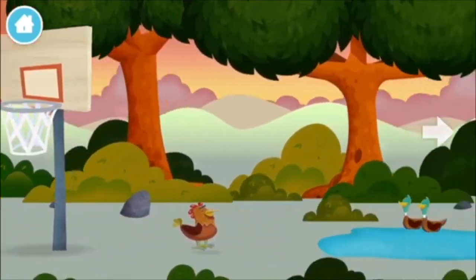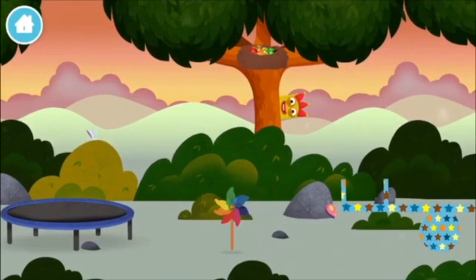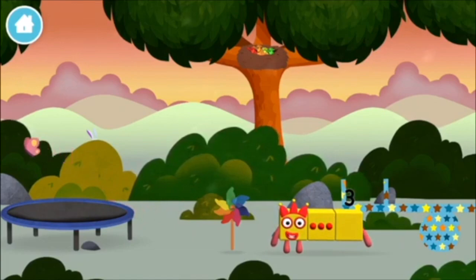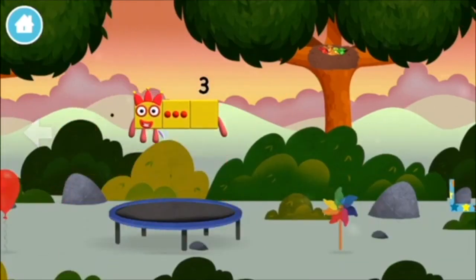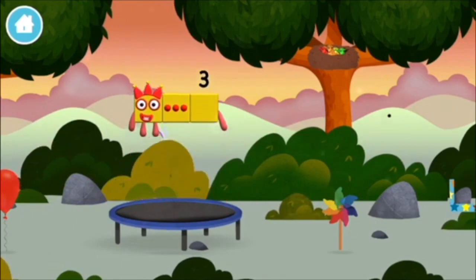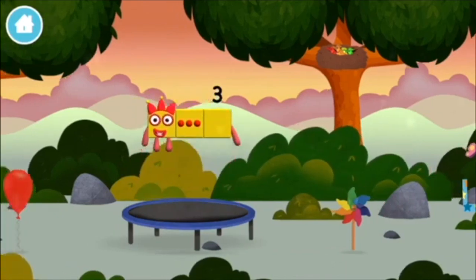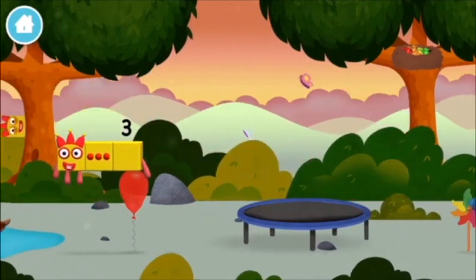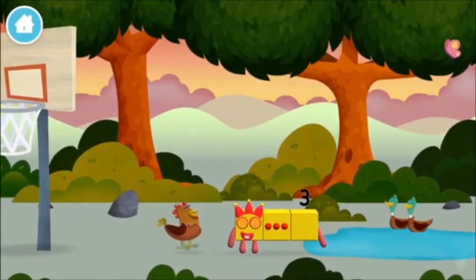Try looking to the right. Two ducks swimming in a balloon. You found a number block. A windmill. You found a number block.